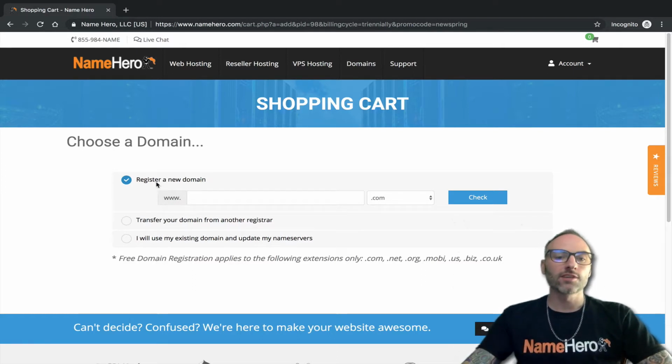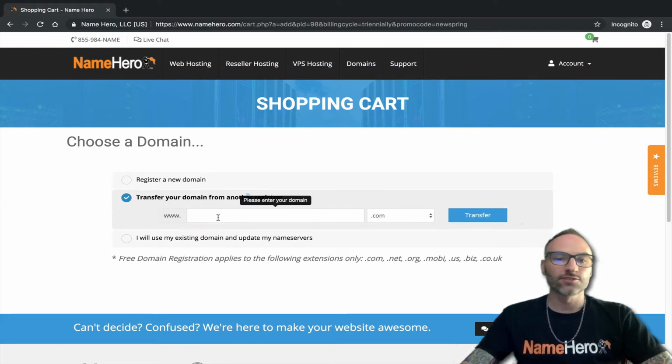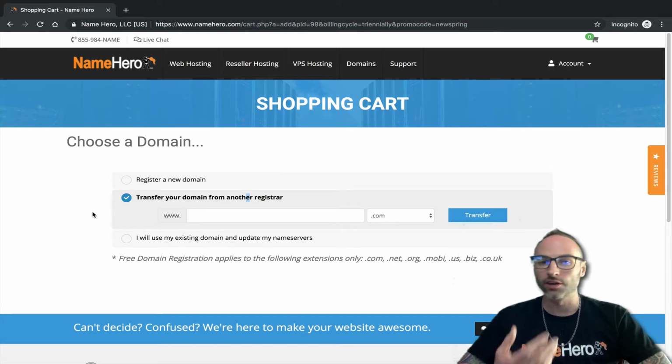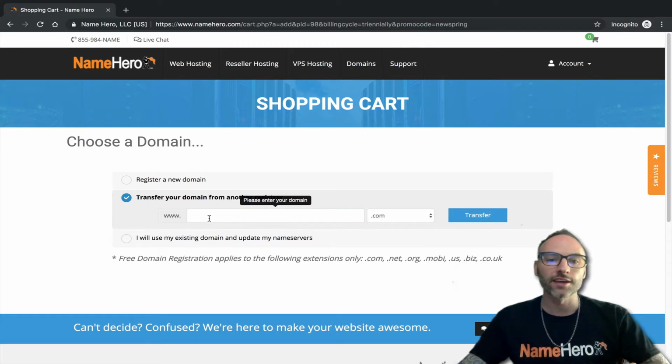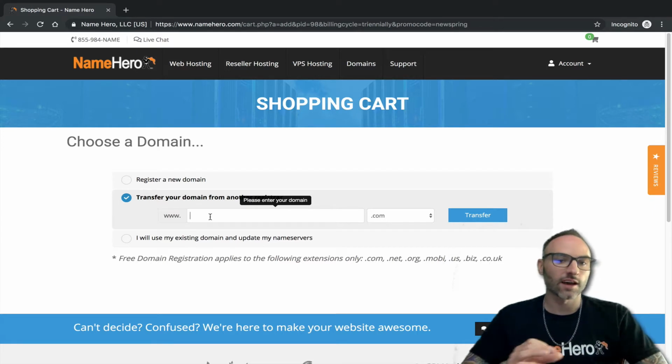So the first option you have here is to register a new domain. If you don't have your domain already, you can register a new one here, and that first year is free on us. If your domain's registered somewhere else, let's say you're moving from another web host, or maybe you bought a domain at GoDaddy some time ago, or another domain registrar, you can transfer it over to us. And also that credit applies to this. So if you want to transfer from GoDaddy, you don't have to pay for that transfer fee. And likewise as well, if you've paid for like 5 years at GoDaddy, you're not going to lose any of the time you've already paid for.